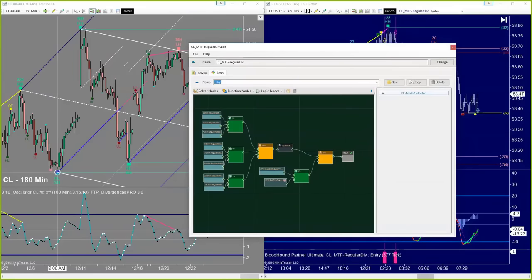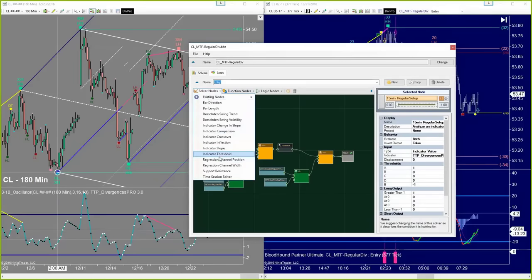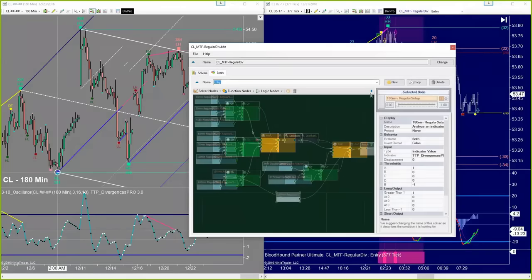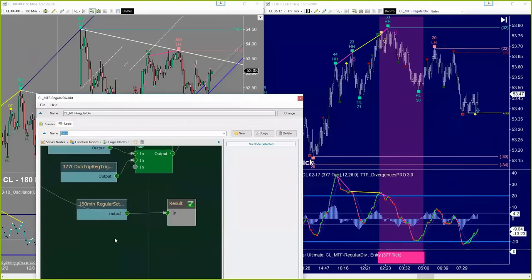So now the DivergencesPRO has been completely updated. It's actually running in real time. It's finding these divergence patterns before the bar closes. So it's doing about 30 or 40 times more calculations than it was before, and it's about 3.5 times faster than it was before. And now with the reader indicator inside of Bloodhound, it's as if we have an SMA in here. And what's great about it is we only have to use one solver. So you don't really have to learn Bloodhound to get this working, because it's one solver. That's all you have to know is one solver. And basically it works like this. So that's the 180-minute chart. So you see that? That is the bearish regular divergence setup.